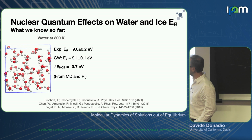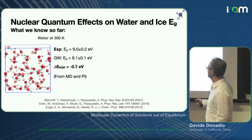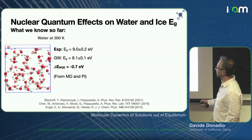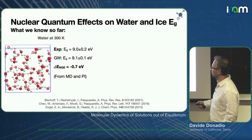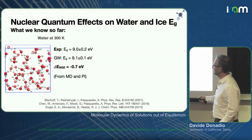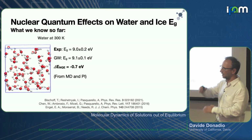So this is pretty much where we started from. There was already some literature about it, actually very nice and very accurate work by especially Alfredo Pasquarello's group, where they evaluated with GW the fundamental gap of water out of a comparison between molecular dynamics and path integral simulation. They found a very large effect of nuclear quantum delocalization on the electronic structure.